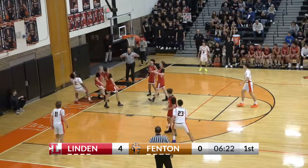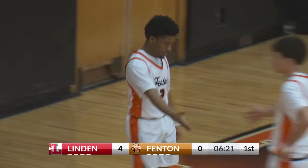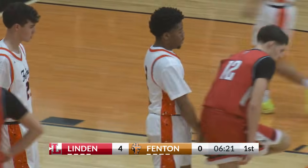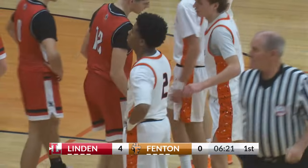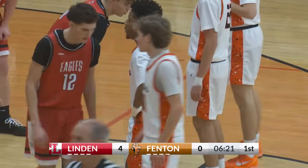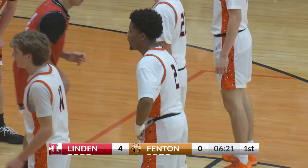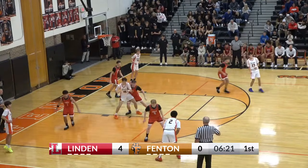Now Fenton trying to get something to go, but the foul is called on the floor before the shot. And that'll be a foul on number 3, Landon Becker. Becker caught himself a little out of position there and paid for it with a foul. Excuse me, that was Walker, but Walker caught himself out of position. That's Walker, my bad. Now it's Fenton who gets to keep the basketball.